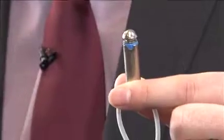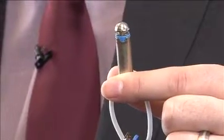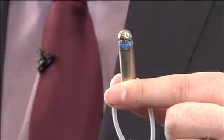Now I've got this particular key bunch here, and you'll notice that attached to the key bunch is this silver bullet looking device, which is called our iFob. The iFob itself is a nickel-plated brass tube. It's very, very strong and robust.